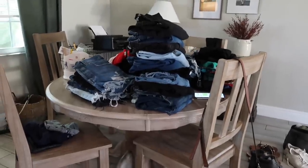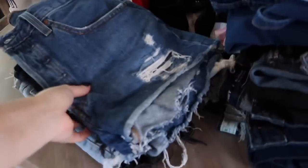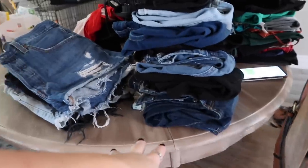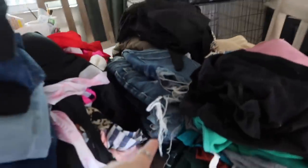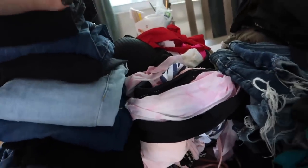Okay, so here is everything. We have all denim shorts here. These are all jeans. And then I have more denim shorts here and a couple more pairs of jeans. These are all the bathing suits. Like I said, I just kind of piled them up. I'm gonna put them in a separate bag.